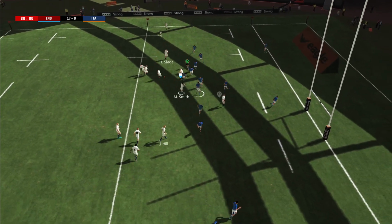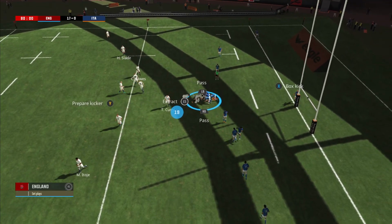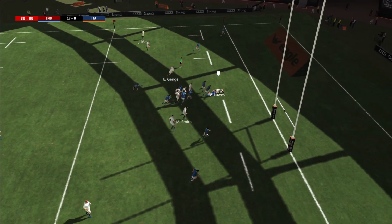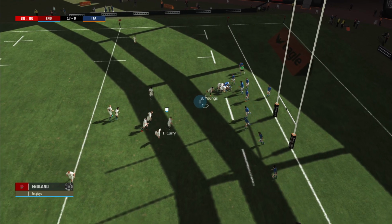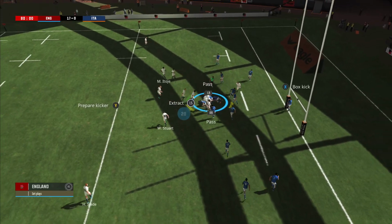He gets the offload. Will Stewart again managing to find himself ball in hand with room. I'm not sure he's quite ready for this. The prop probably wanted a bit more support to go for some power hits as Courtney Lawes drives it towards that 5-meter line. England surely have numbers now out on this wing. They don't go for it. They go up the middle.